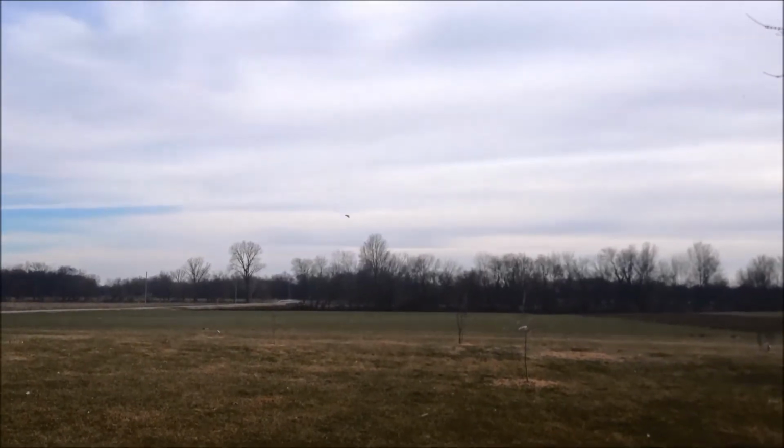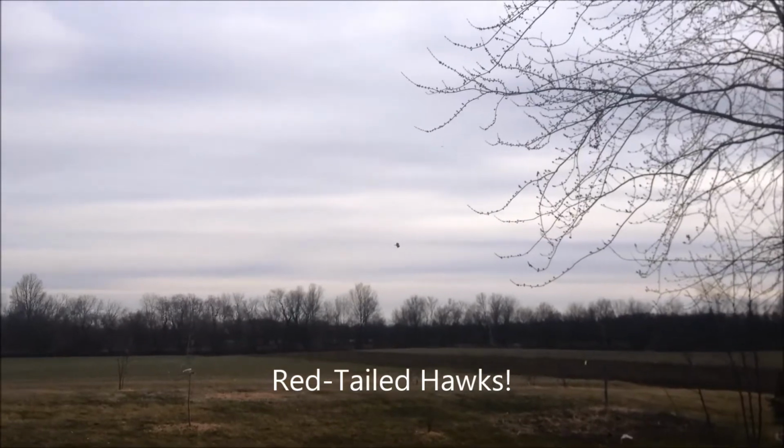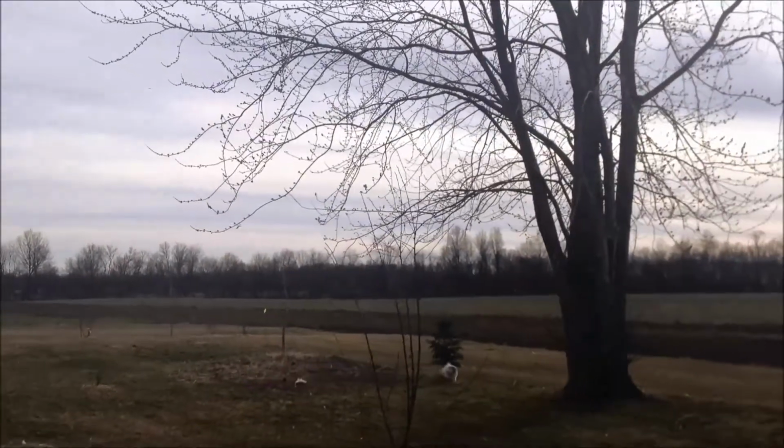Look at this. This is not going to work. There are two of these guys hanging right around my yard today. So I'm not sure what I'm going to do about that.